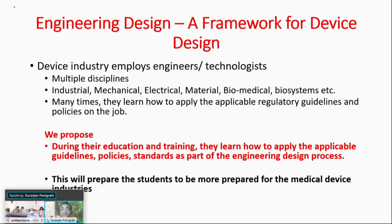it always employs engineers and technologists. If you remember, this biomedical devices, medical devices industry employs people from multiple disciplines, technical graduates or engineers from multiple disciplines. If you recall, biomedical engineers, or IIT Kharagpur has a school of medical technology. So they hire people from different disciplines, industrial, mechanical, electrical, material, biomedical, biosystems, similarly named disciplines, because biomedical engineering was established in the 1970s. So it is 50 years, okay?